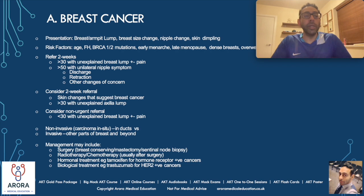There are a couple of situations where you consider a 2-week referral, but they're not definitive ones. You consider them. Skin changes that suggest breast cancer. This could be things like peau d'orange, for example, a classic thing that may make you think about underlying breast cancer. Or age over 30 with an unexplained axillary lump. And then consider non-urgent referral in anyone under 30 with an unexplained breast lump with or without pain.